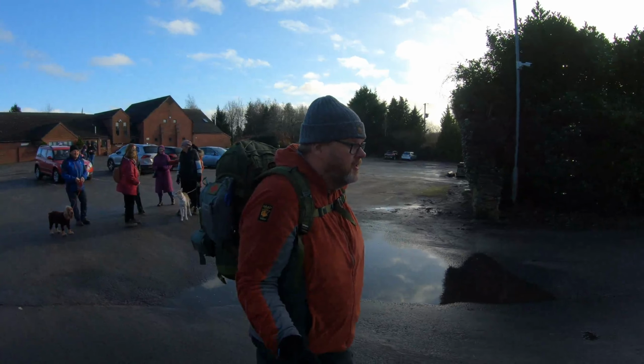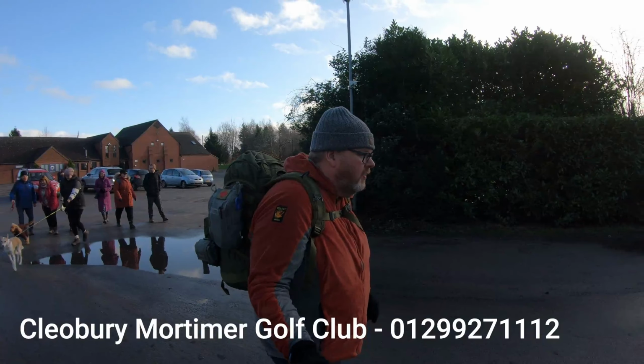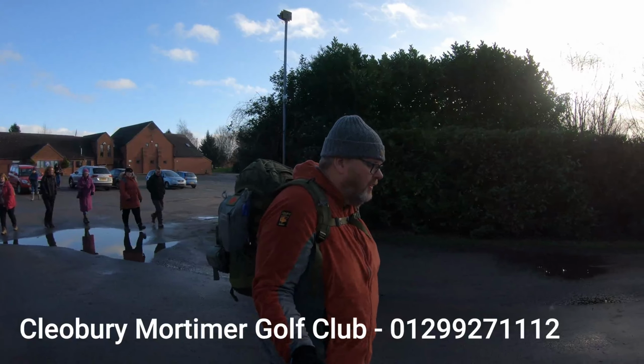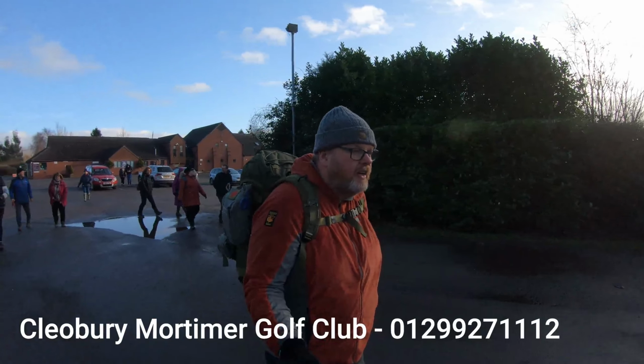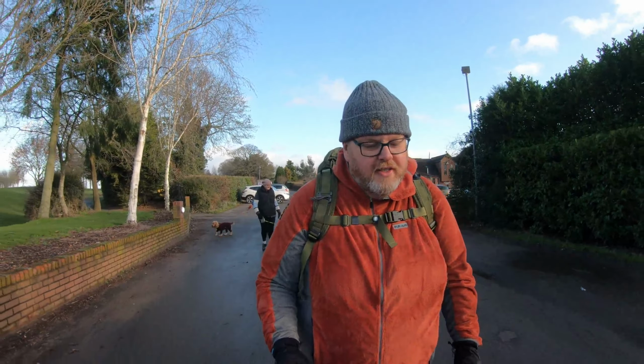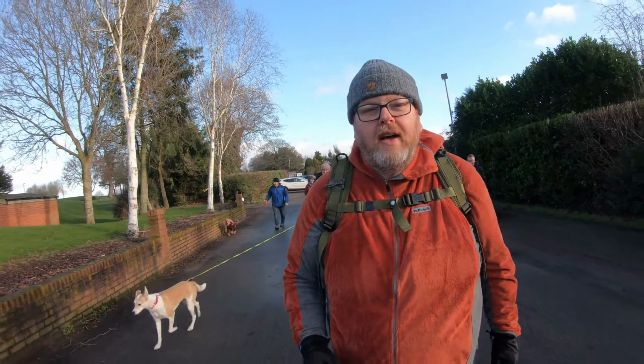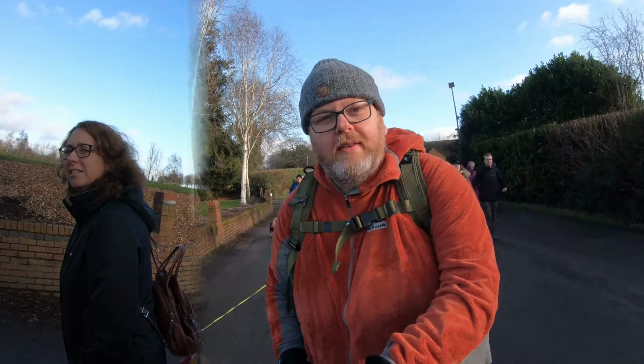Best thing to do if you want to do this walk is to ring ahead and ask them if you can use their car park. We've got wonderful facilities, there's a bar, plenty of food, and I'd encourage you to use their facilities after you've done the walk. So we are heading down the drive.